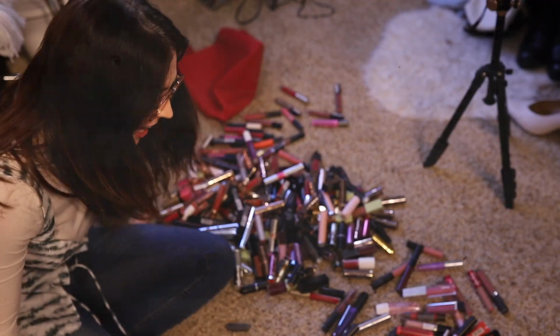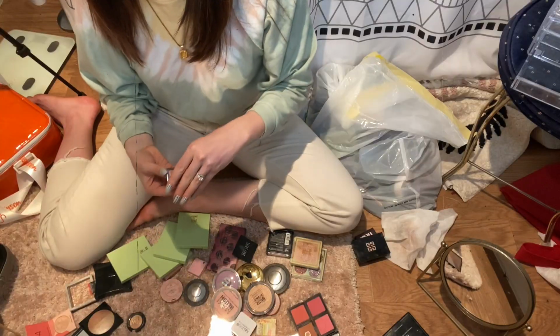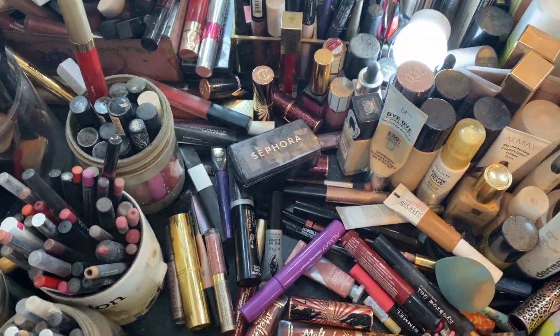Oh my God. Help. How many highlighters does one girl need? Ay, ay, ay. There was some method to this madness. There is just stuff everywhere. She has too much makeup.